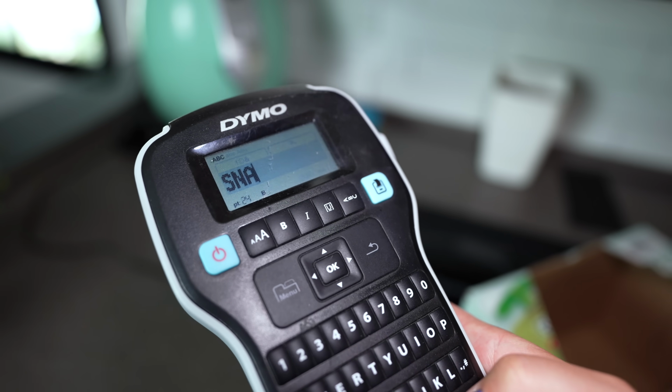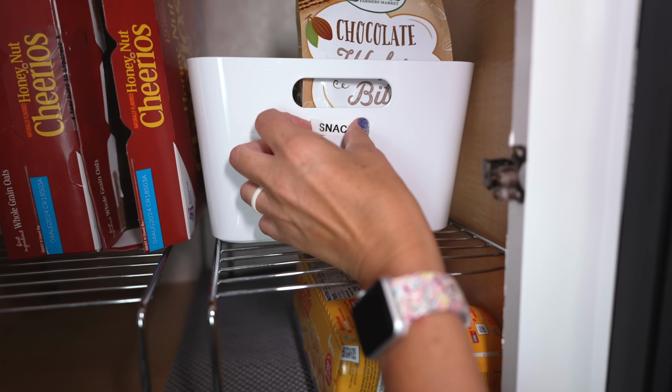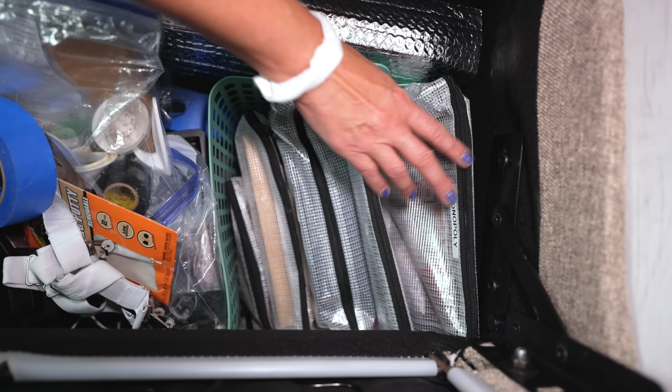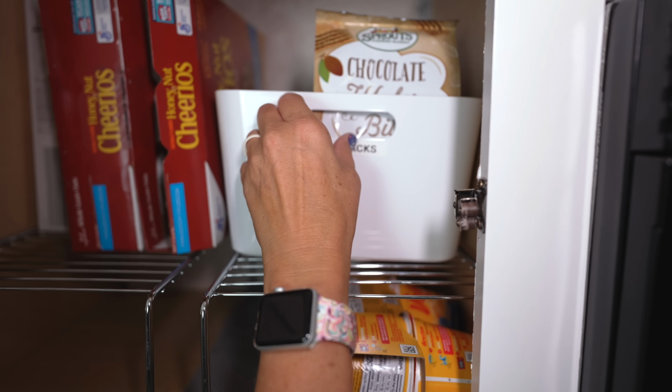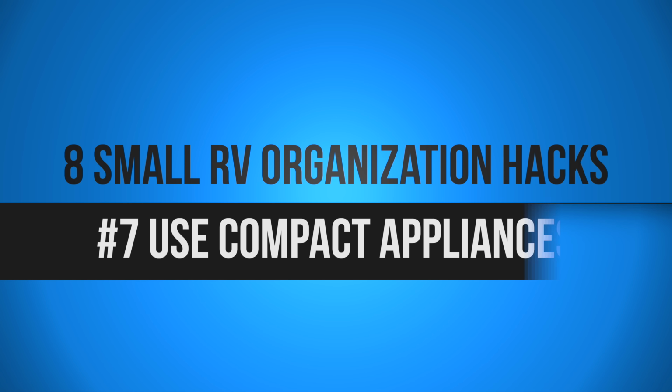So tip number 6 is to utilize labels. Now, I use labels on a lot of my bins that aren't clear where I can't see things. I use them for our board games that I've decanted, and we've got a little bit on that coming up in just a few minutes. When you have labels on things, it actually helps you stay organized long-term because you know right where that thing needs to go back to once you're done using it.